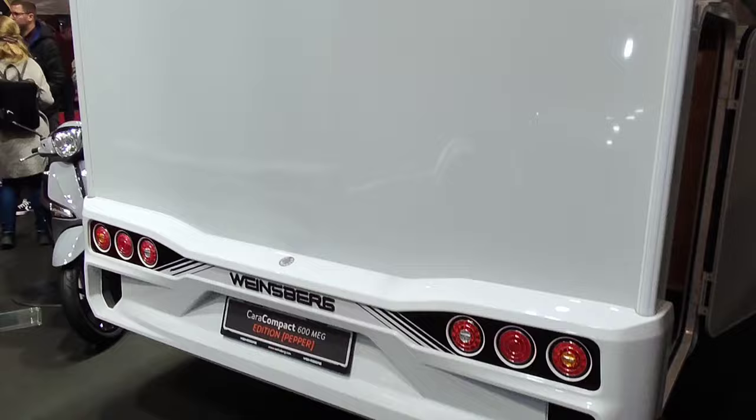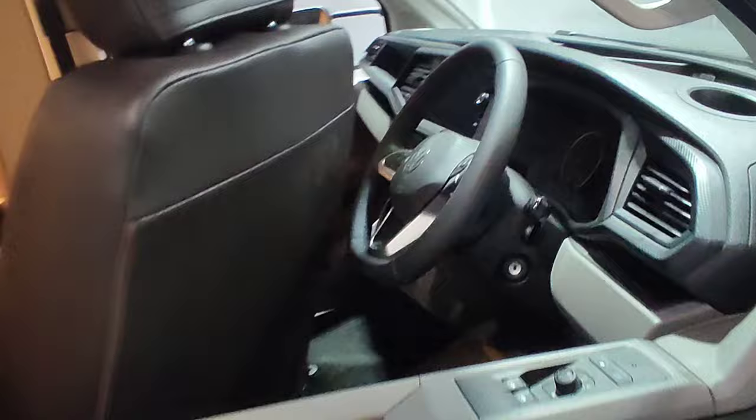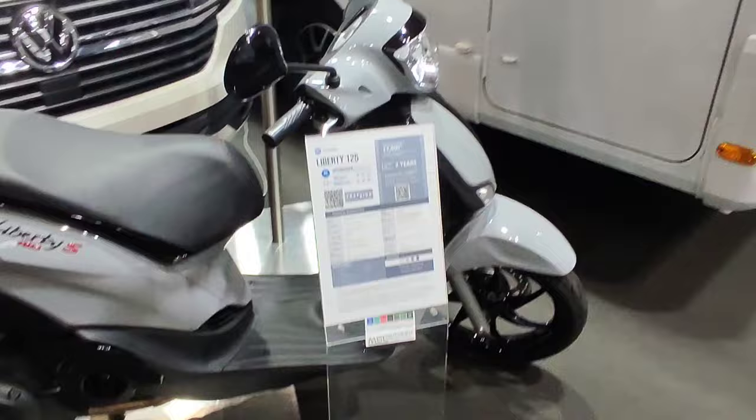It looks nice on the VW chassis. I'm going to look inside properly because it's really busy. It's 20 people, but you can have a quick nose through the window. It's starting to get really busy now. Nice Piaggio 125 scooter. 2,800, brand new on the road. It's not too bad, is it?